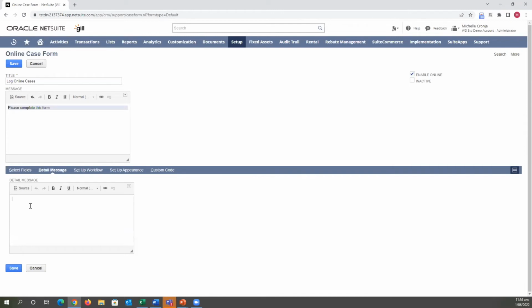In my detailed message, please complete the form and submit. A support rep will be in contact with you. So if you do want to add any messages, you can add that in there.